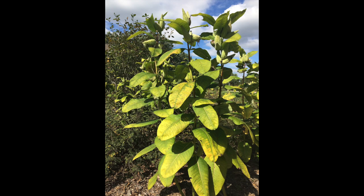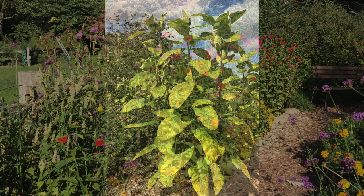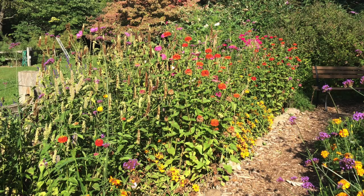You can do your part to help the monarch butterflies by planting milkweed in your yard. I hope that you enjoyed learning about the monarch butterfly cycle.